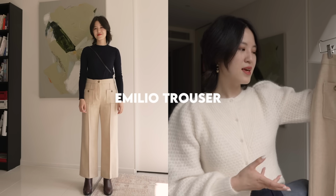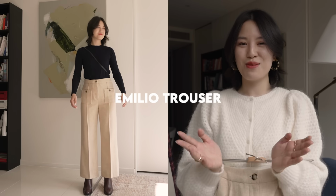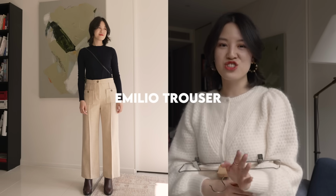One of the things I've always found hard to find at Sezane are good trousers. And it's usually not just about hemming the trouser, it's not just about the length. It's about the length, the fabric used, the rise, and how these things come together. These are the Emilio trouser. So what I love about this pant is that it finally fits. I haven't tailored this, I haven't adjusted the length.